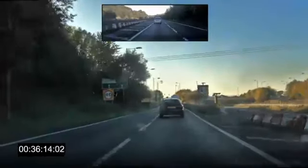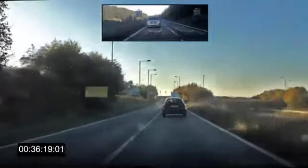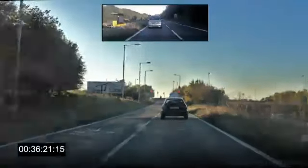What's wrong with the car in front? Something wrong mechanically. Something wrong with the car in front. Lights are out. Yeah, one of his brake lights is gone, isn't it? Yeah. Good.